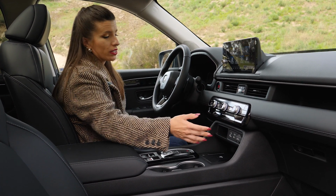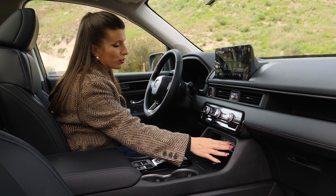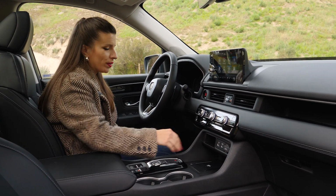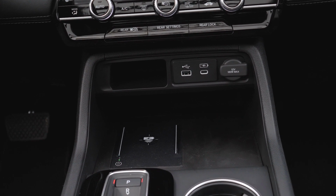And then below that, there once was a CD player here, but it is no longer there. Now you have USB A and C charging, as well as a 12-volt power source, and a very strange pocket here that I don't really know what you would put there. Below that, that's your wireless charging. Another little sticky storage area if you wanted to put a second cell phone there, maybe.